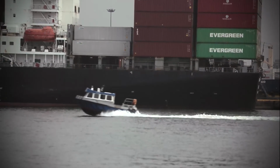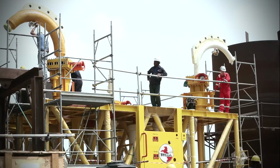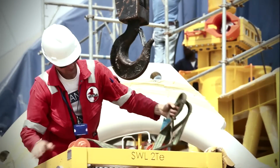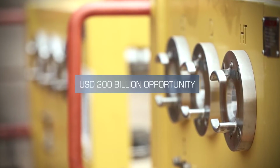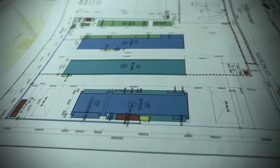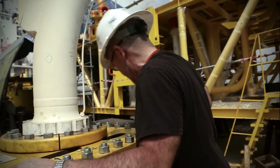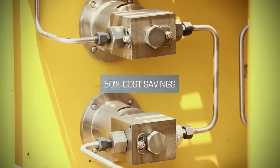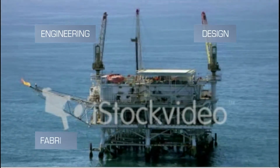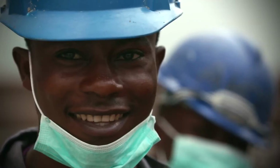Companies in the petroleum sector are particularly attracted to Ladol. The recently discovered mega crude oil and gas fields in West Africa offer an exciting new $200 billion opportunity. Ladol is the first and only base specifically designed to meet the logistical needs of deep water offshore oil and gas operations, cutting costs of operating in West Africa by 50%, as well as provide on-site engineering, design, fabrication and integration, complete support for an oil and gas project's life cycle.